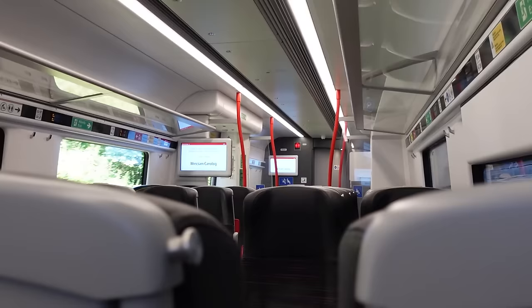Wrexham General, Platform 4, I believe used to be its own station called Wrexham Exchange. Wrexham General and Exchange were two separate stations, but Wrexham Exchange got absorbed into Wrexham General as Platform 4 at some point.